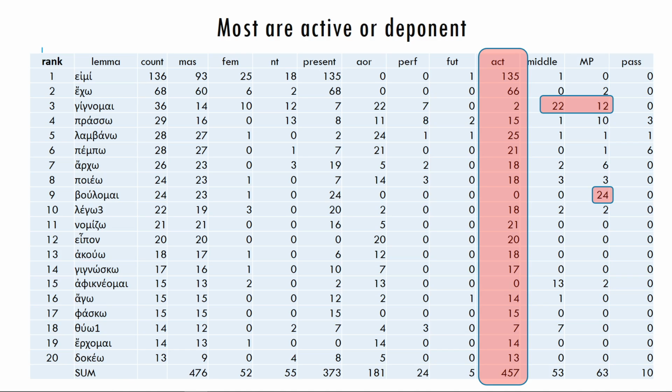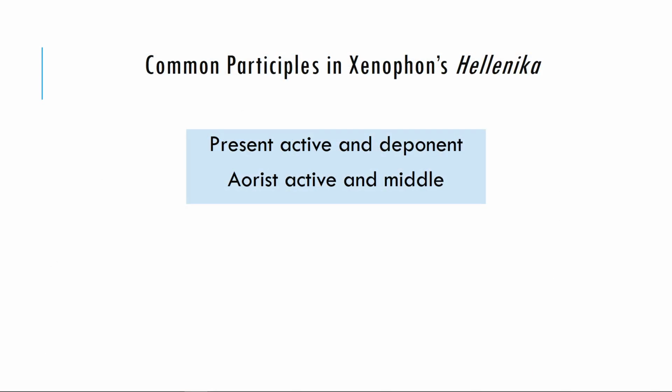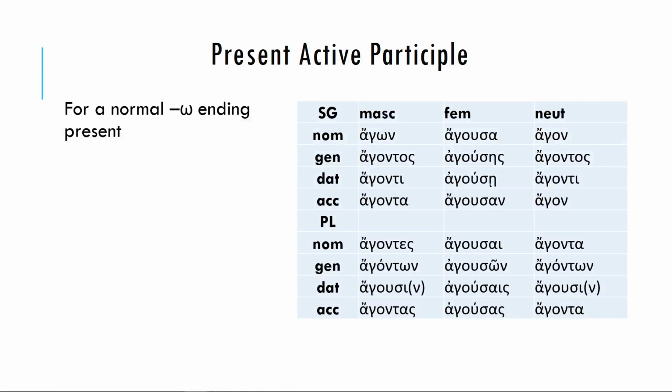So what this all comes down to, this chart comes down to, is the common forms are the present active and deponent and the aorist active and middle. Those are the common forms. And participles are really easy to spot. They have a verbal root, but they decline as a whole. In the active form, they decline like third declension nouns.